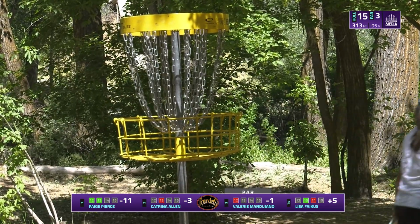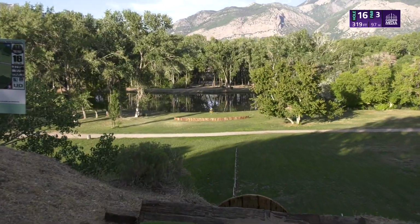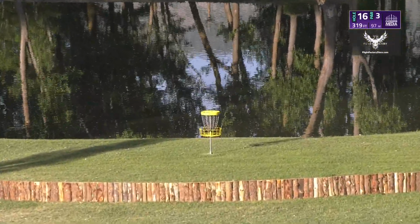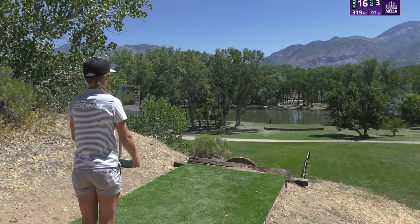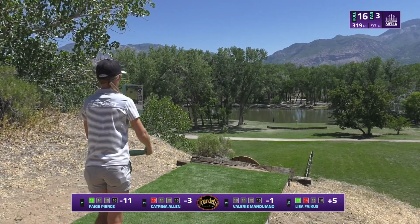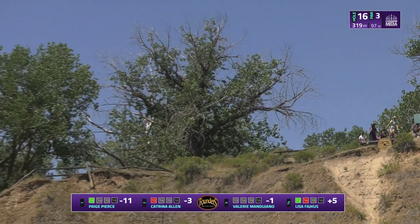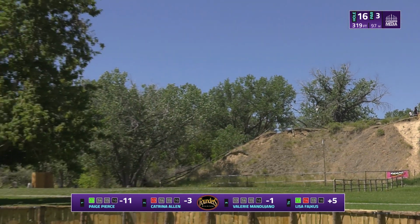Ladies tapping in as we head here to hole 16 at the Fort Disc Golf Course. What a view, what a shot. And guess what? It's an island. If you don't make the island, you proceed to the drop zone. Let's see if Paige is going to take the center route with her putter. And that looks long, actually.